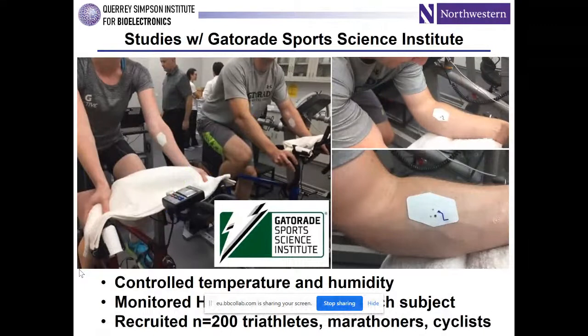So I think the low-hanging fruit here is in sports and athletics. And so we have a close collaboration with Gatorade. They sell a lot of sports beverage. Obviously, they're very interested in sweat loss and electrolyte loss because that's driving the sales of their core product.